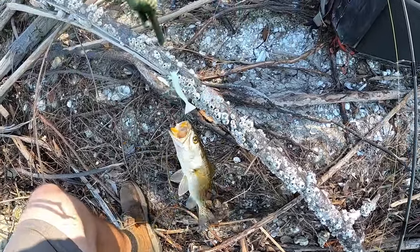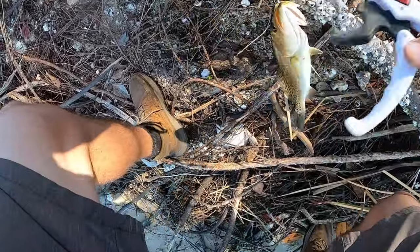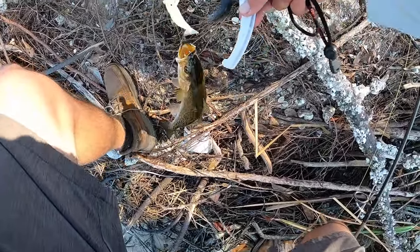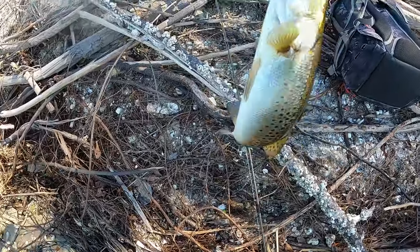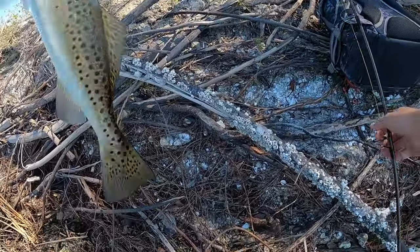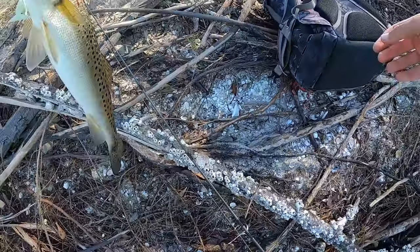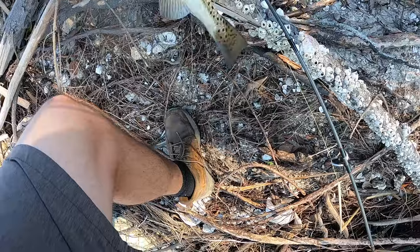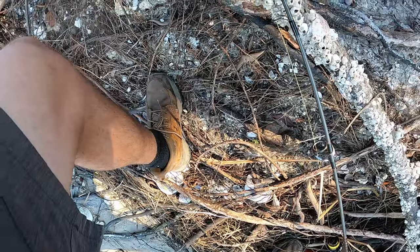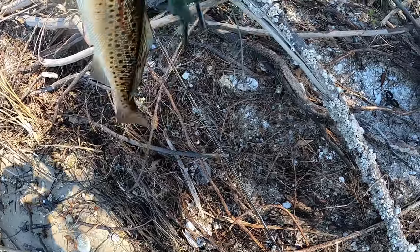Can't get this thing. It's a solid trout. It won't calm down now. That is the issue. Got him. Oh. Yeah, you got hooked kind of good though. He did swallow it a bit, but I don't think it's enough to really mess him up. You know, I say that as he's starting to bleed.